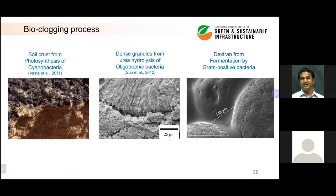The second type of bacteria is oligotrophic bacteria. This type of bacteria is quite common nowadays, and they can perform urea hydrolysis. So as long as you have urea or some waste like that, they can digest it to form a really strong and dense granule to combine the soil together. So this not only reduces permeability, but also increases the strength of the soil as well.